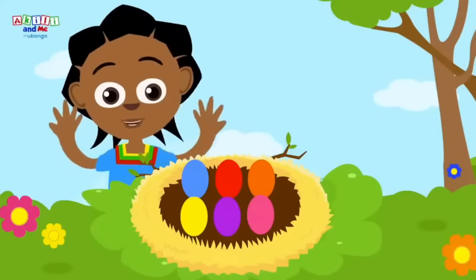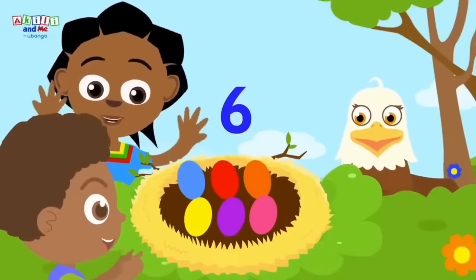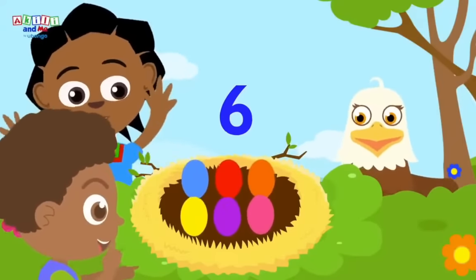Kids, how many eggs do we see? Six eggs in the nest are what we see.